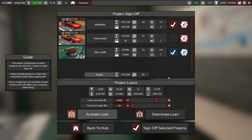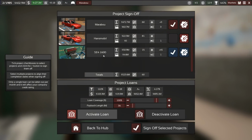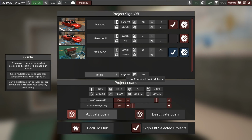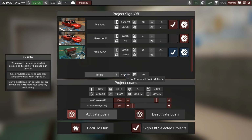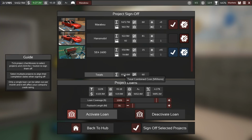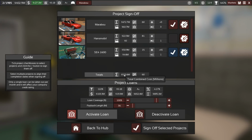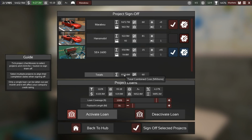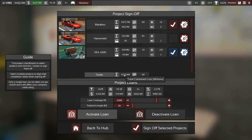How much does it cost? Total projected cost 524 million. Oh shit. Oh shit. Oh shit. And we have the massive loan, and we will have to build up stock like crazy.